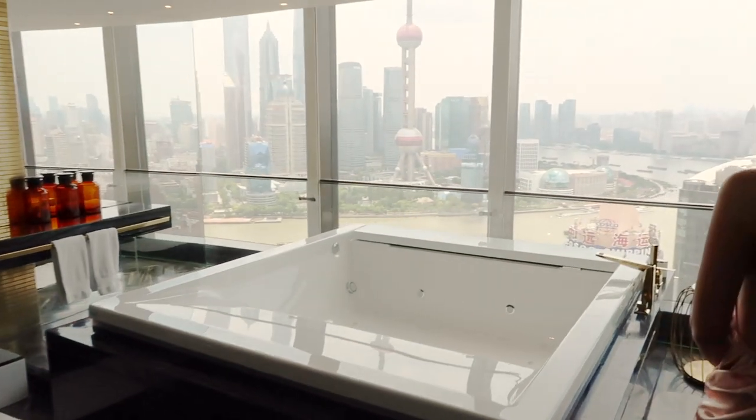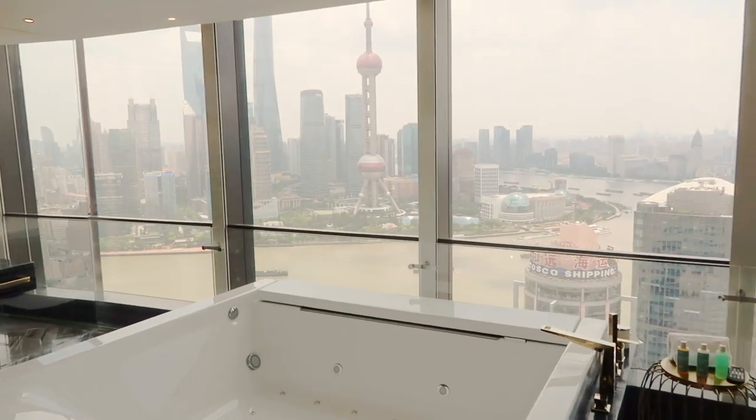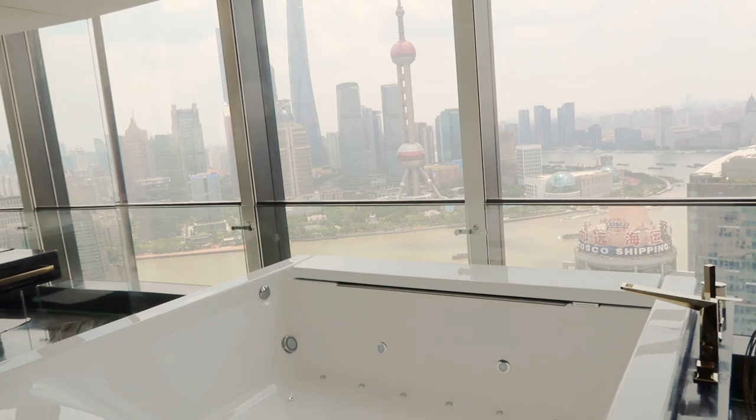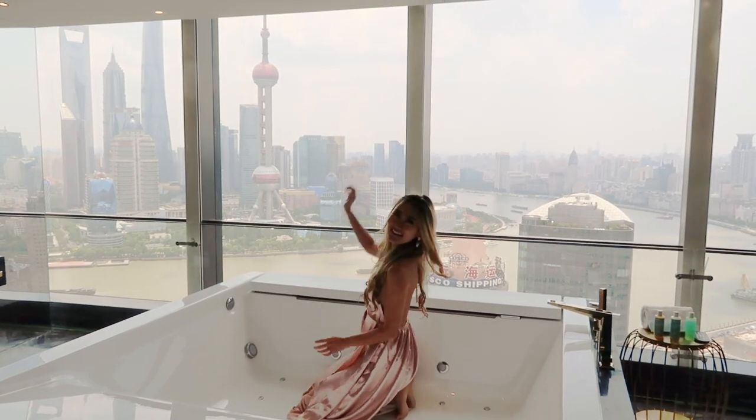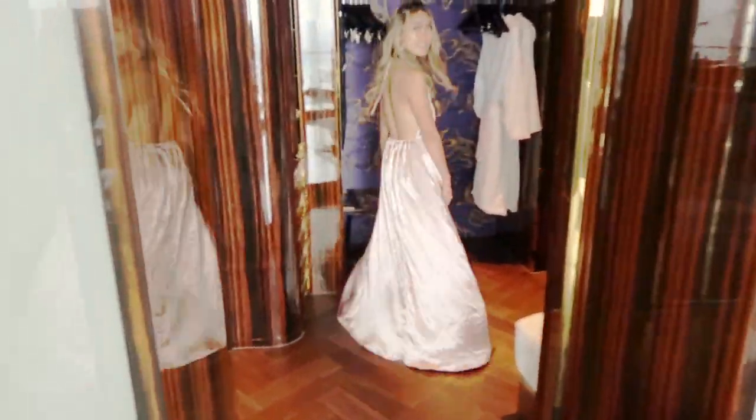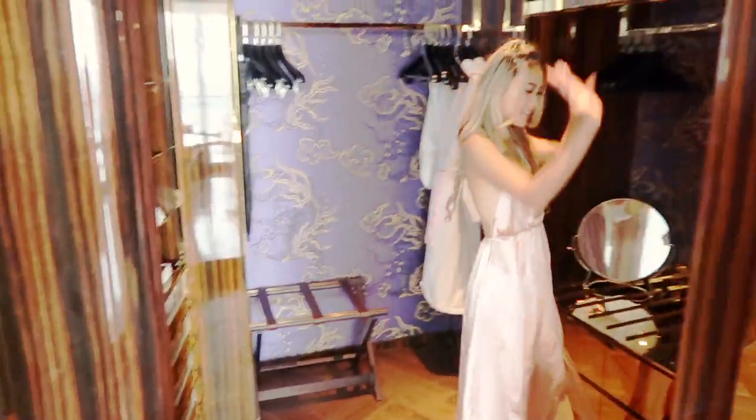This is the washroom here. I think it's almost as big as my bedroom back home in Canada. With the view of the Shanghai skyline. The walk-in closet.